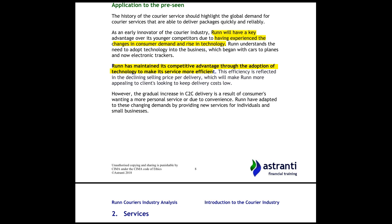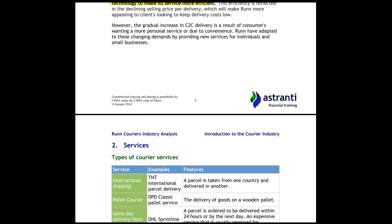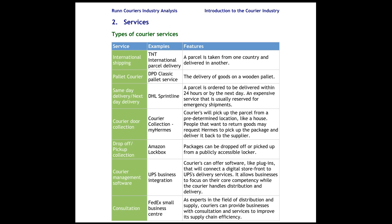Now, besides the history, we also have the services that couriers provide. There's a variety, so I'll just cover them in brief. We have international shipping, which most of you are probably familiar with. We have same day and next day delivery, which has become increasingly popular lately due to demand from customers to have their parcels delivered within 24 hours and in some cases now within the day.